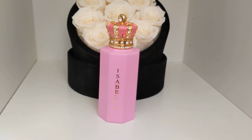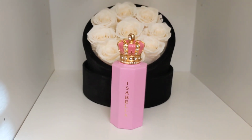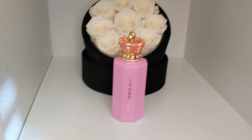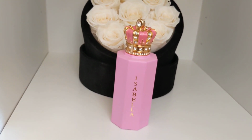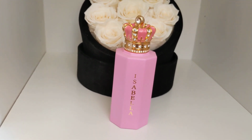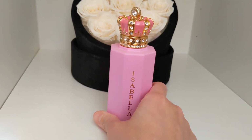This is a super duper expensive perfume and it smells really nice. I was fortunate that I found a good deal. You could buy this on Fragrance Buy for $200 something, but to me I think this one's worth it. It might be worth it or might not be worth it for some of you, but I really like it and I'm keeping this in my collection.